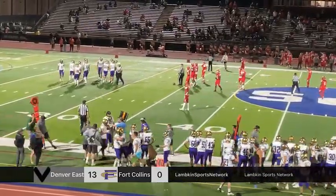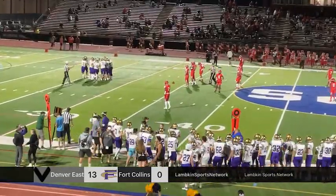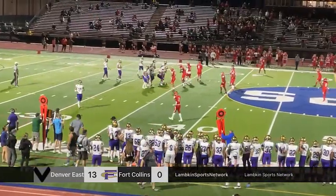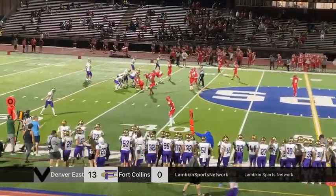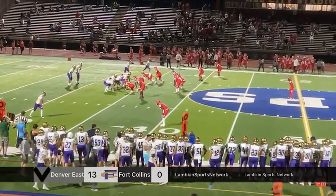Campos comes in at quarterback. Let's see what we got out there. Jackson Barron's going to be split right. Nicky in the slot with Alex Augustine on the outside. Josiah Elmore is going to be your running back.